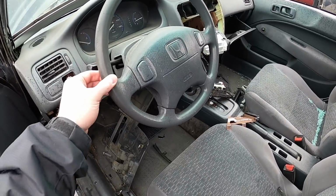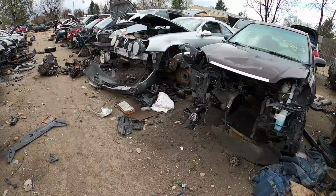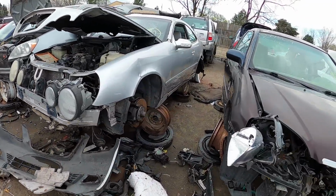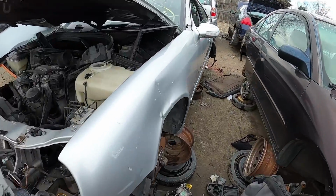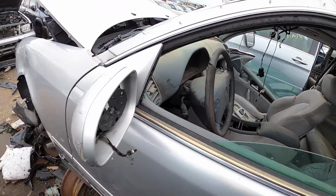What? We shouldn't be doing that, right? Right. Oh man, I've never seen one of these in a junkyard before. This is luxury, baby. This looks like this just got straight out of Dubai.